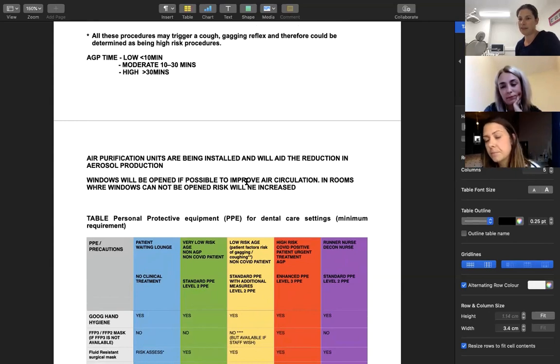If that dentist is all dressed up to the nines, that might not be possible, but you might be able to do it if that dentist is in a non-AGP procedure. They just need to put the normal PPE on to come in and have a look. Yeah, so that's what I was going to say.